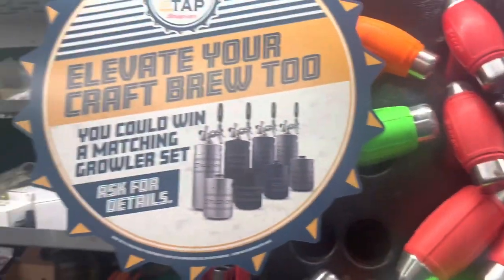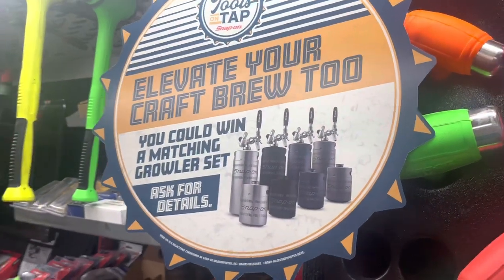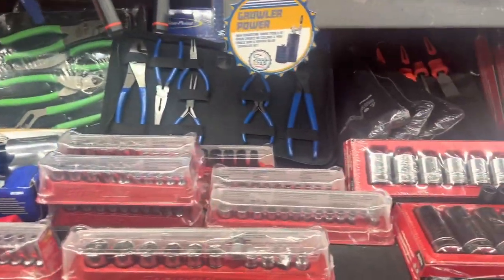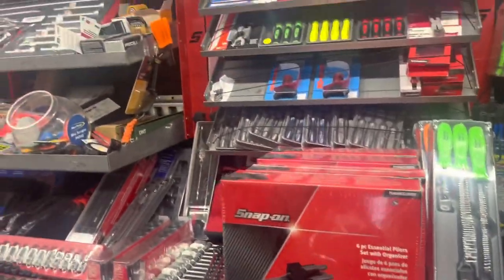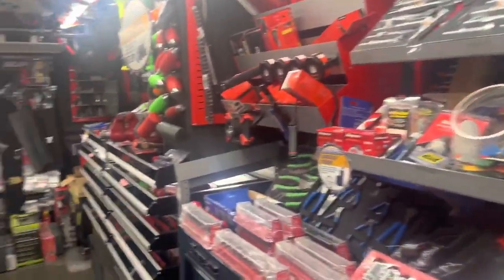The rest of our hammers, like I said, elevate your brew craft. And some more featured products. I have standard on this box. We have metric on the other box. Some pliers.